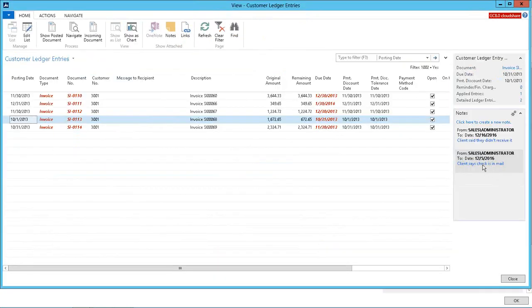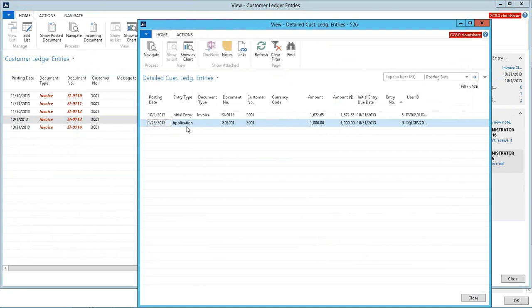And once I did that, the client is saying, okay, check's in the mail. I can see the detail there. And when they sent the check, you can see that it looks like they didn't pay us the whole amount. So when I drill into this remaining amount of $672, it shows they only paid us $1,000. Maybe I want to make sure that that $1,000 went into the bank.